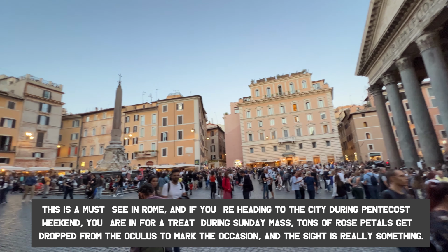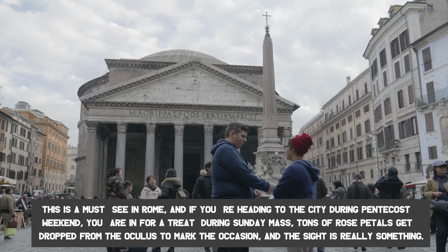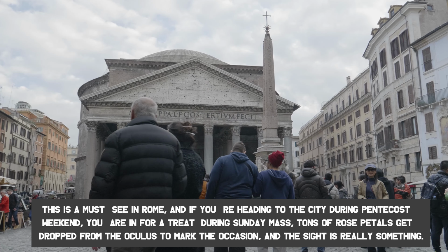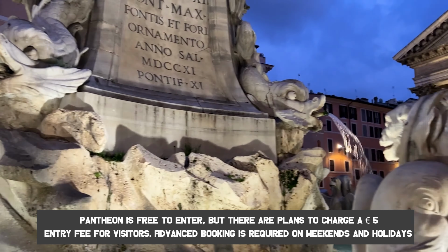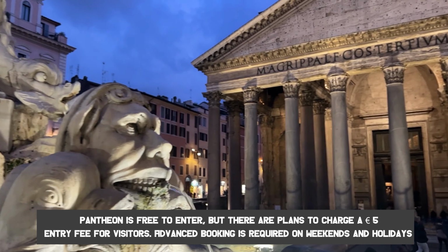This is a must-see in Rome, and if you're heading to the city during Pentecost weekend, you're in for a treat. During Sunday Mass, tons of rose petals get dropped from the oculus to mark the occasion, and the sight is really something. The Pantheon is free to enter, but there are plans to charge a €5 entry fee for visitors. Advanced booking is required on weekends and holidays.